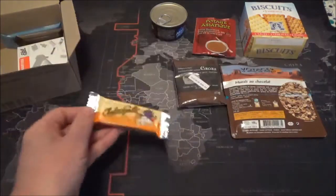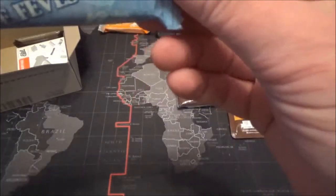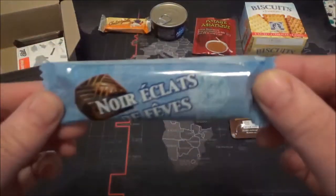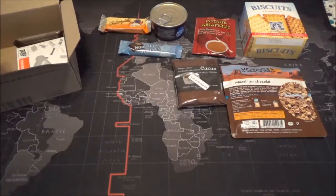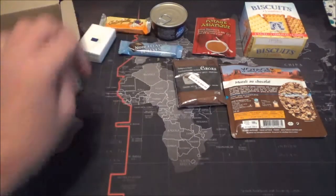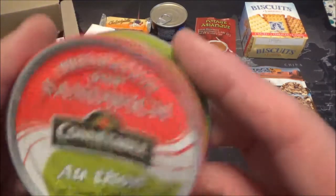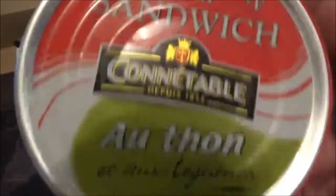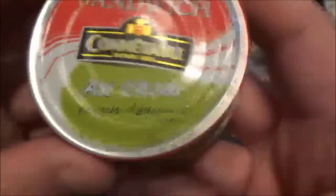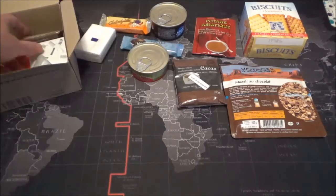Nougat aux fruits. Oh, black chocolate. Oops, sorry. Black chocolate. Dark chocolate anyway. Tissues. That's quite easy to translate. It's going to be like sandwich spread, tuna with vegetables. Sounds nice, different. Put that there. Can't make my mind up.